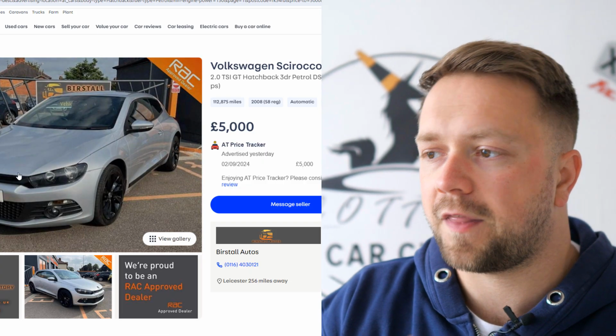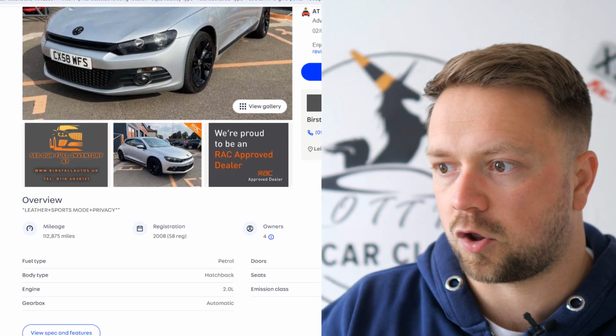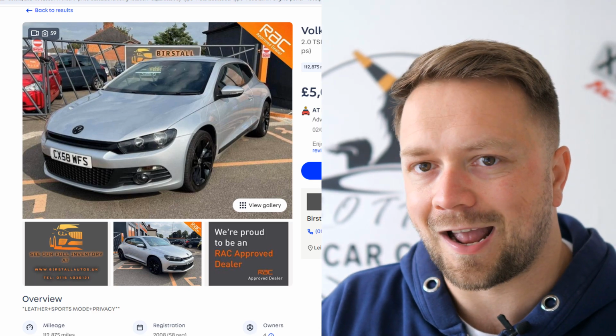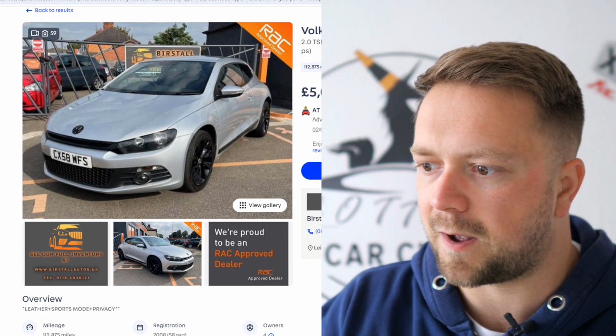So from 2012 on, this 2 litre TSI was revised and it got a bit better. Obviously this is a good bit earlier than that. So if I was buying this, I'd be looking to make sure that the timing chain and the tensioner had been done on it and replaced with the better parts. Just something to keep in mind.